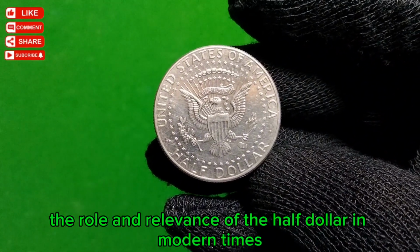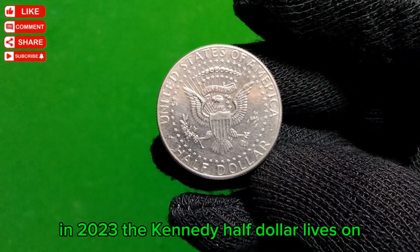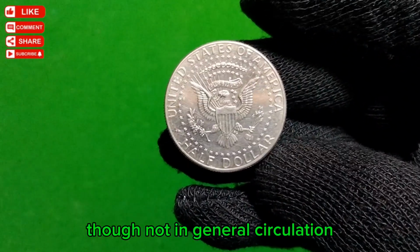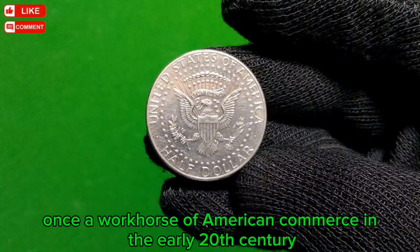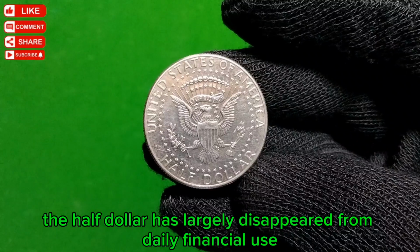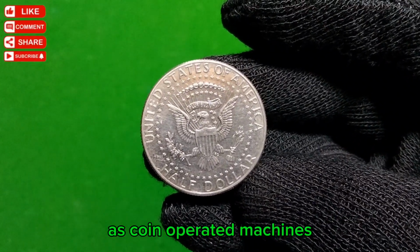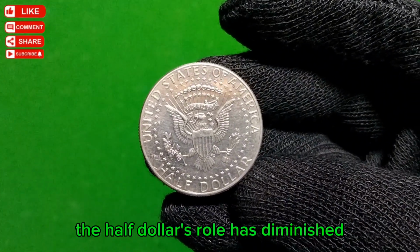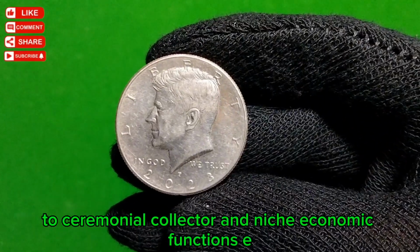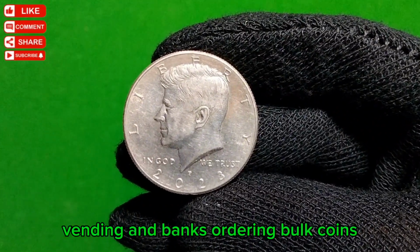The role and relevance of the half-dollar in modern times: in 2023, the Kennedy half-dollar lives on, though not in general circulation. Once a workhorse of American commerce in the early 20th century, the half-dollar has largely disappeared from daily financial use. As coin-operated machines, debit cards, and mobile payments have risen, the half-dollar's role has diminished to ceremonial, collector, and niche economic functions, e.g. casinos, vending, and banks ordering bulk coins.